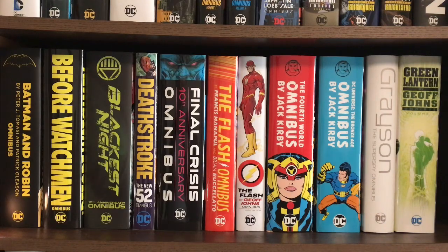We got the Blackest Night 10th Anniversary Omnibus, Deathstroke, the New 52 Omnibus. Deathstroke is my absolute favorite Batman villain of all time. Love him. Final Crisis 10th Anniversary Omnibus also now has a reprint out. The Flash Omnibus by Manapul and Buccellato. The brand new printing of The Flash by Geoff Johns Omnibus, Volume 1. Haven't even gotten around to making a video of that.